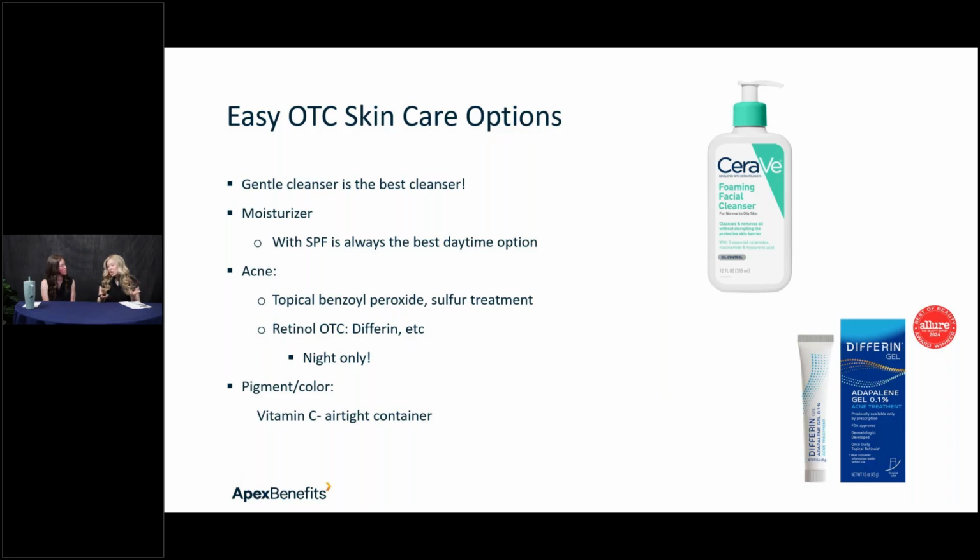As far as acne goes, depending on what you need and what your skin can tolerate, there are some over-the-counter medications like a topical benzoyl peroxide. There are also some sulfur-derived medications that work really well too. In my bottom right-hand corner, you can see a medicine called Differin Gel. That's also a retinol that's over the counter. Retinol helps regenerate those skin cells, so in addition to acne, it can also help with fine lines and wrinkles. The big thing about retinol is that we only want to do it at nighttime. It can be intense, so we like to taper onto it a little bit, even our over-the-counters.